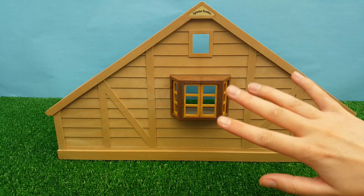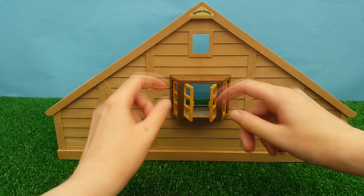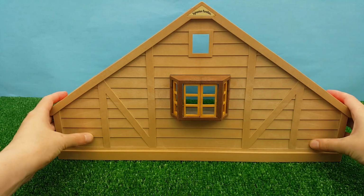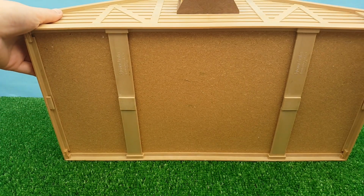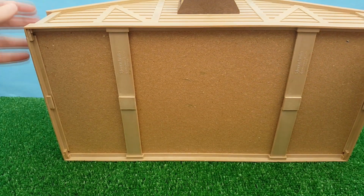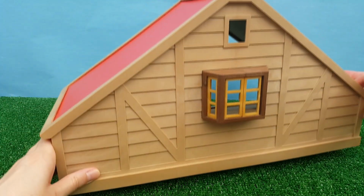So this is the front facade of the building. It's got this nice kind of slightly bay window here, and these do open and close. There's also a static window just up here. I like the slatted effect and also the kind of beams it's got on it. On the bottom you can see it's got holders for a light, one of the old style fixture lights, and also the places where it will connect onto the buildings, which we'll see in a minute.